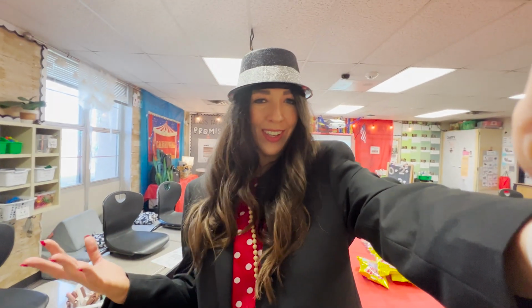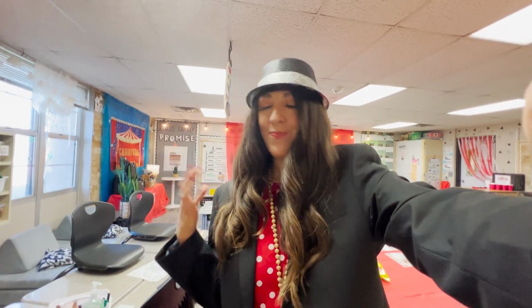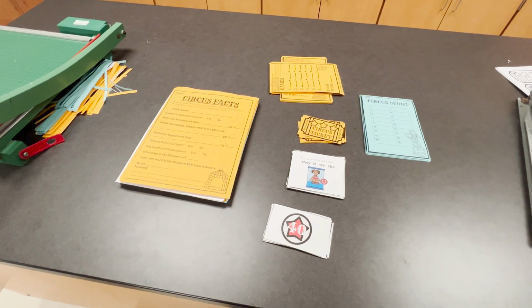I love doing a transformation right before a break, but it's also just really fun. I love saving them for the end of the year to go out with a bang and have some really fun memory making days. So that's what this is. I also love doing these on a Friday, or if you're doing more than one day, like a Thursday, Friday. Good ways to end the week so you have something to look forward to. So let's take a look at how we set everything up.